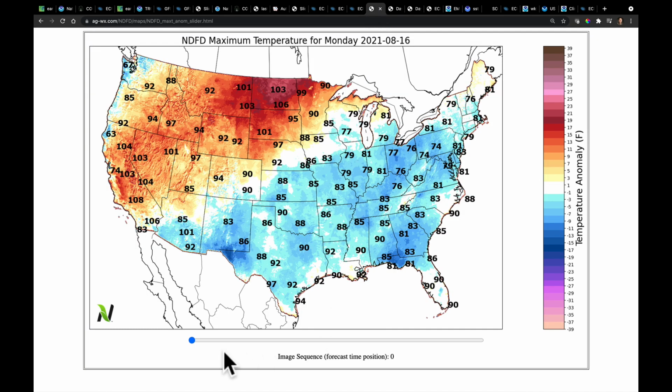Now let's talk about those temperatures. I think the NDFD is biased a little bit cool overall, but this will all be, of course, cloud cover dependent and rainfall dependent.